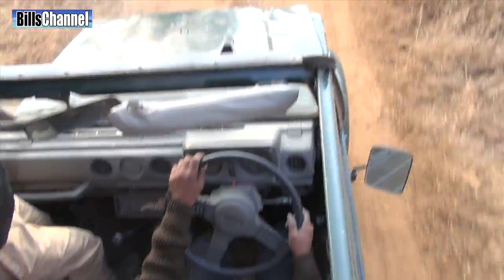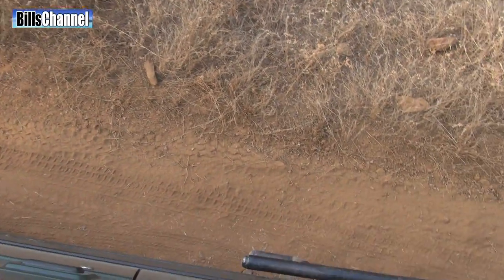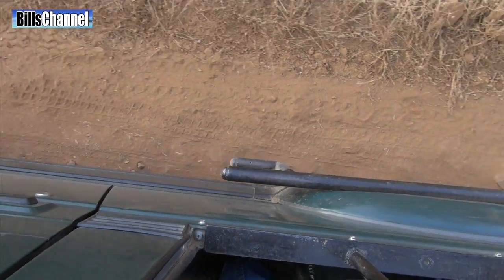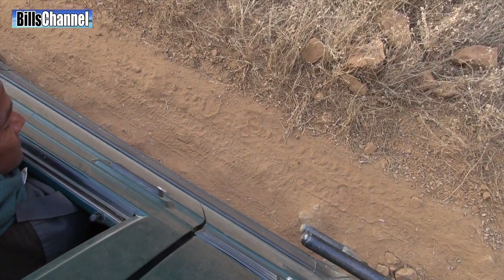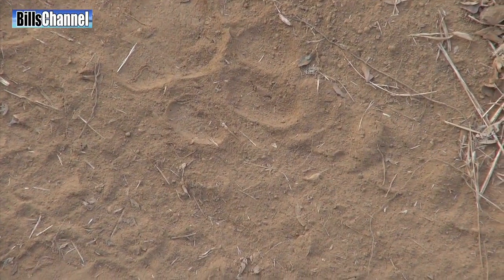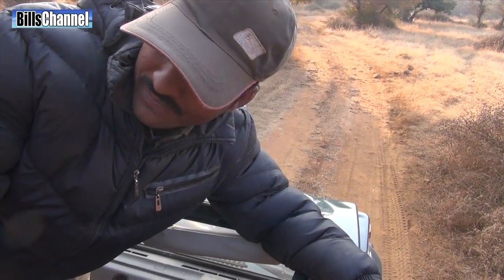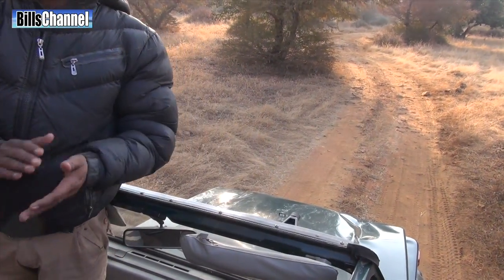Here's the footprint which is going to the market. Oh, yes. This is the footprint of a female tiger. This is on the tire marks, and you can see it's very fresh. It's early morning, maybe yesterday evening, after the evening safari.